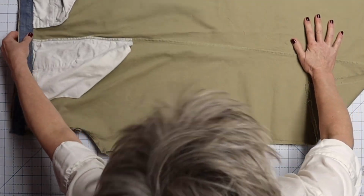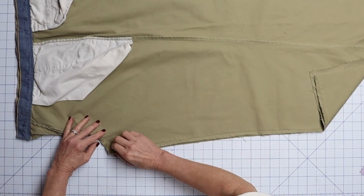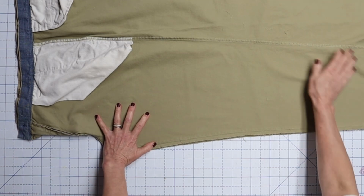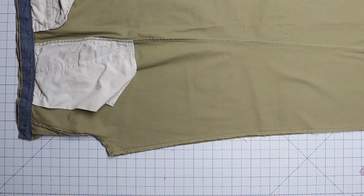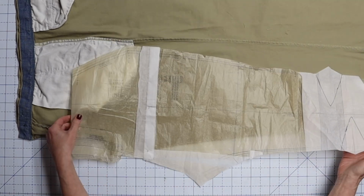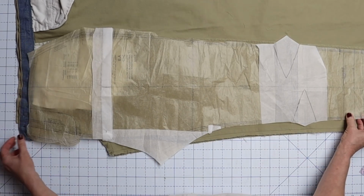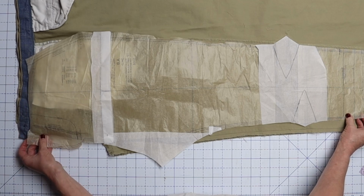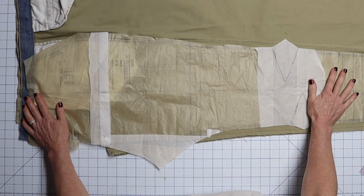Here we have my by now very well known pair of thrift store khakis, and I'm going to put on here the pattern piece I just had, which is my Burda 6358. This is a drop crotch pant. It is not the drop I wanted, but it's what's going to have to work here. So I'm going to put this in the middle of my pant. These pants aren't the same, so I'm just going to have to get them as close to lined up as I can, and I want to be sure that my grain line is pretty straight.